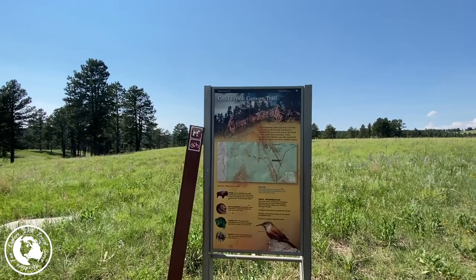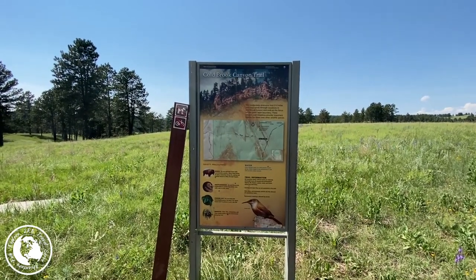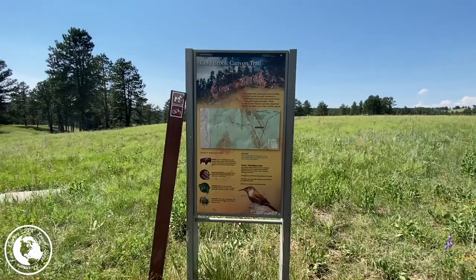So, okay, then we went to Wind Cave National Monument. It was at Wind Cave that we had probably one of our funniest animal encounters, maybe even of the whole trip. We went to Wind Cave, and because we couldn't get in, we decided to go on a hike. Okay, so we're at Wind Cave National Park, and once again, the cave tours are sold out. So we are going to take a little hike on the Cold Brook Canyon Trail. It's only about 1.4 miles each way, and it does go through a prairie dog town.